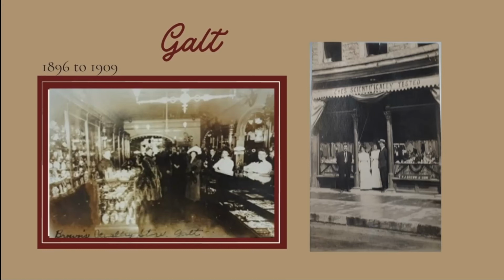If you look at the picture on the rightmost side, you can see the little F.J. Brown and Son, but if you look at the window on the other side, beside the man in the suit, you can see a little bit of the word Oriental. So that's the name of the shop.